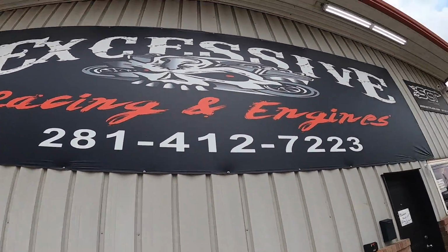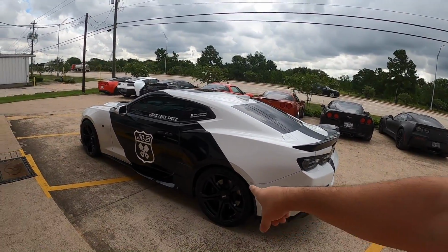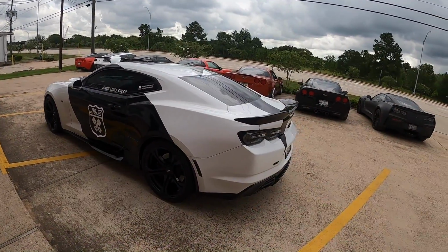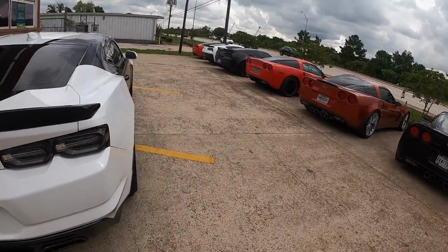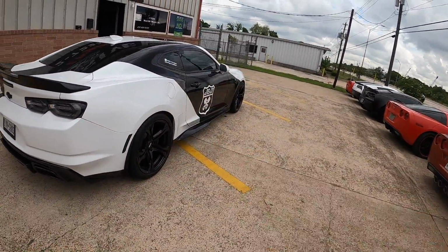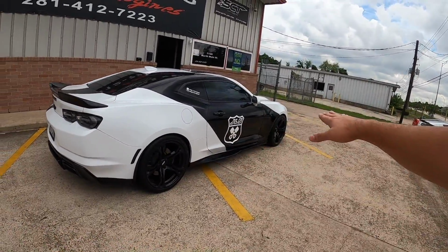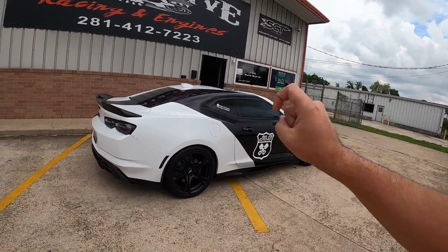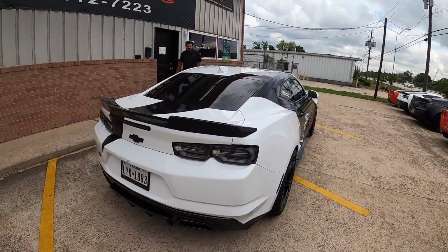Well, we made it to Accessor Racing Engines, guys, and if you haven't noticed, I put back the 1LE style wheels on the car, and yeah, what do you guys think? How does it look? I love it a lot better now that it's dropped with these wheels, but it definitely does not hook. Gonna need some better tires there.